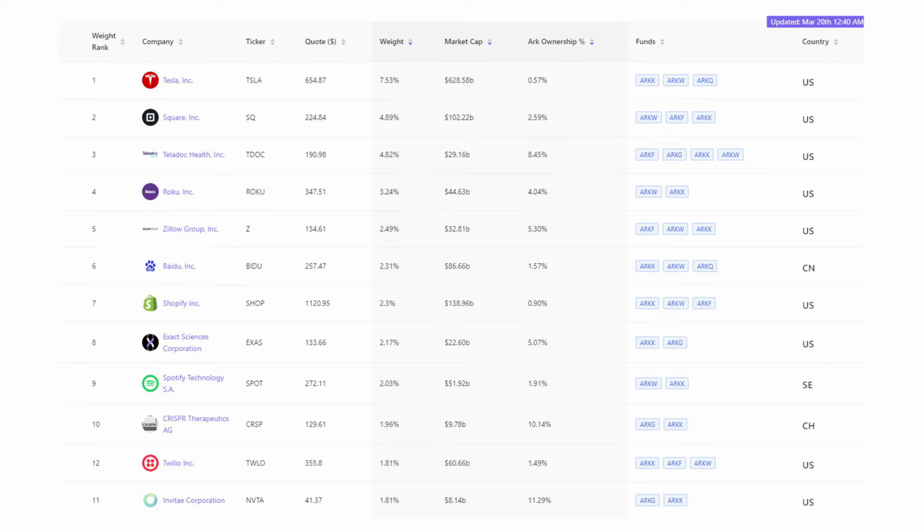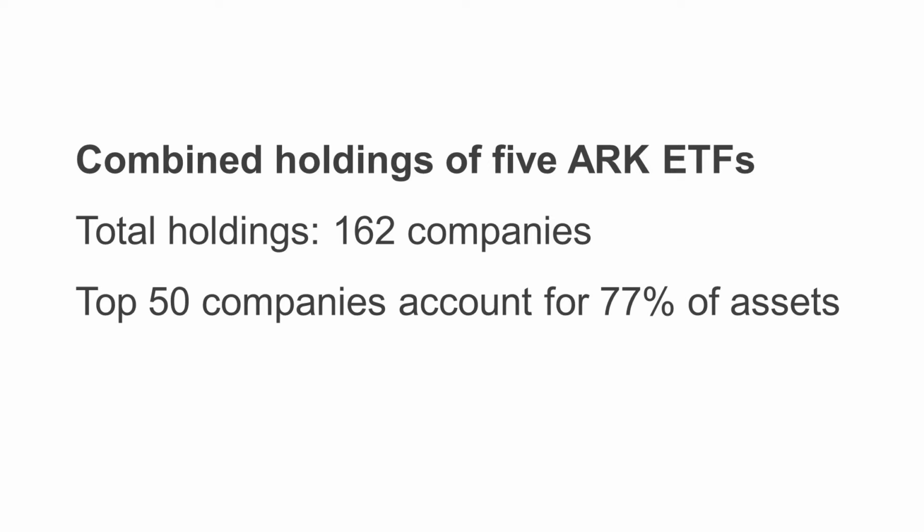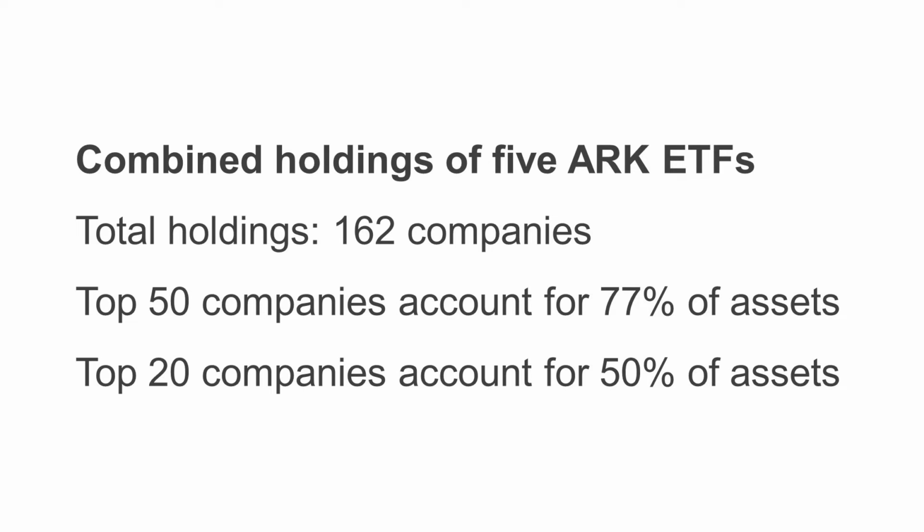Unlike passive ETFs, ARK ETFs are also fairly concentrated. The combined holdings of the 5 ETFs have 162 companies. The top 50 companies account for 77% of the assets, and the top 20 companies account for half of the assets. When it comes to investing in broad market ETFs like SPY or QQQ, there is no need to look at the holdings to make sure that you like those companies before you buy it, because in theory they will own every company. You only need to like the equity asset class. Oh yes, for these 2 ETFs, you will need to decide that you like US equity specifically.